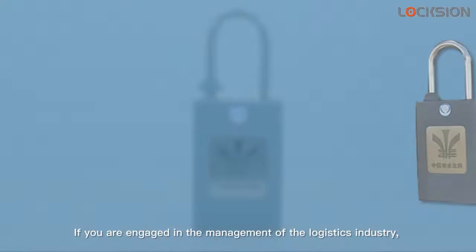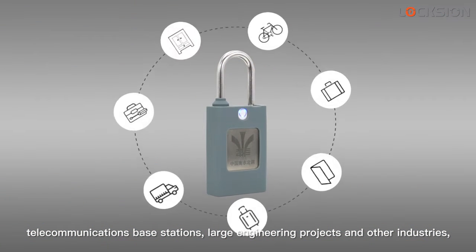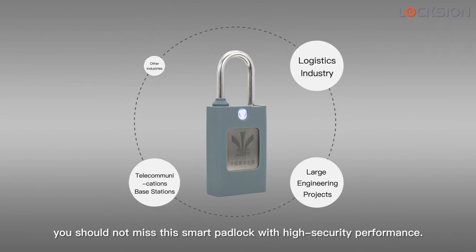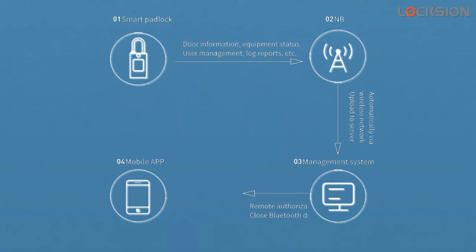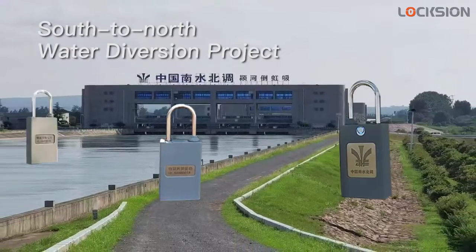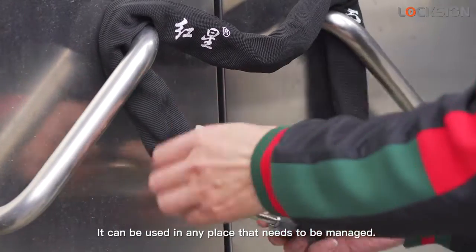If you are engaged in the management of the logistics industry, telecommunications base stations, large engineering projects, and other industries, you should not miss this smart padlock with high security performance. It can be used in any place that needs to be managed.